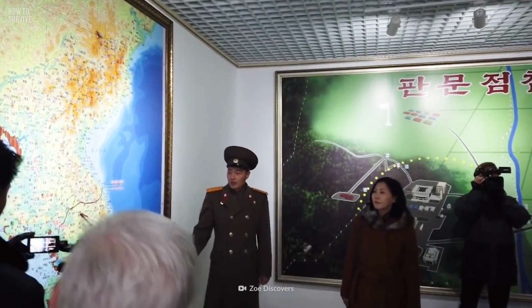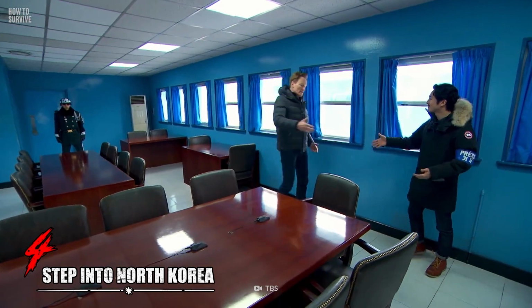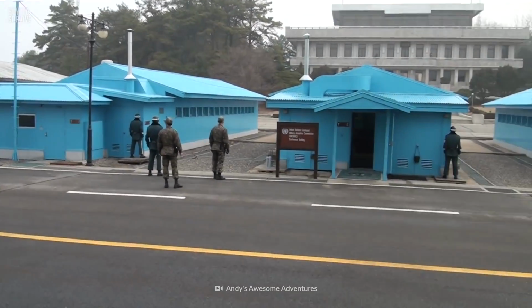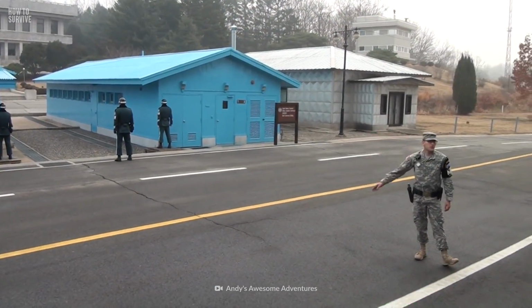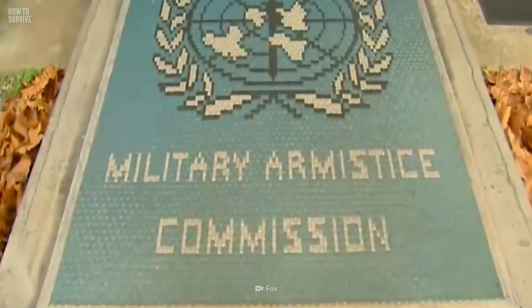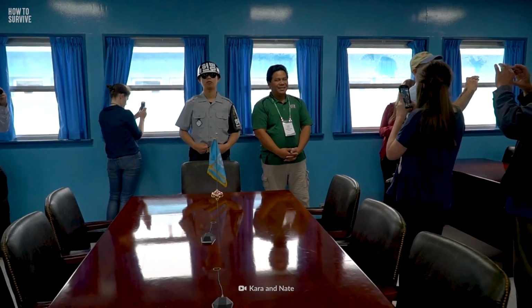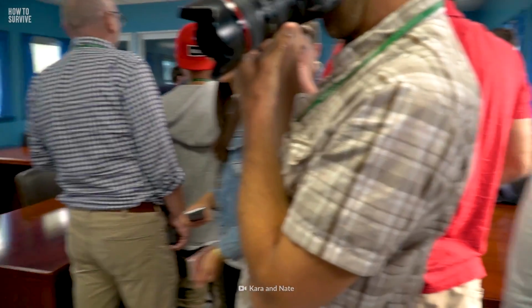Enjoying your tour so far? Let's keep moving. Crossing the border in the JSA is perfectly legal and part of the experience. So don't worry. These blue buildings are UN command neutral zones, inside which north and south borders are located. Here you can move freely. One of the buildings, the United Nations Command Military Armistice Commission, or UNCMAC, is used for the North and South to have meetings. You can even pose for a photo with a South Korean soldier inside this neutral building.